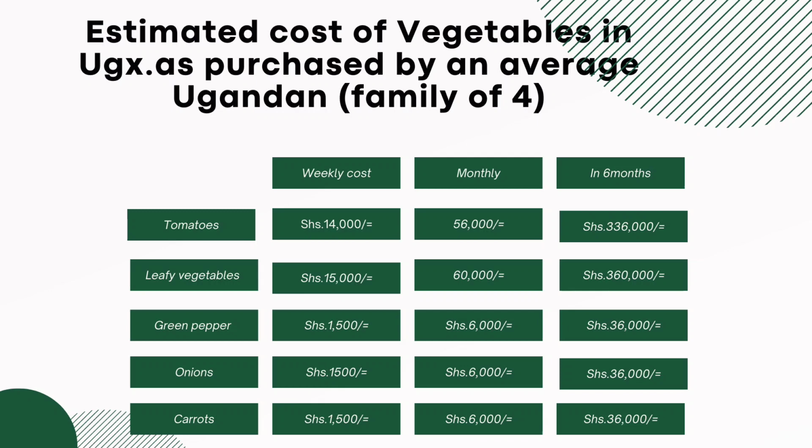hard economic times. I have tried to put the commonly consumed vegetables in families, which are tomatoes, leafy vegetables, which can be cabbage, sukuma wiki, amaranthus, etc., then green pepper, onions, carrots. And I have broken down their costs weekly, monthly, and then in 6 months.